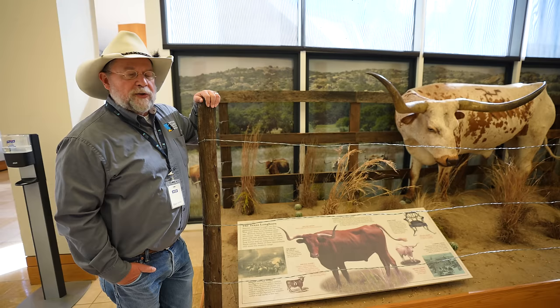But this museum focuses mostly on cowboy and Western culture. And to learn more about it, we're meeting up with one of the museum's curators named Michael, who's gonna show us all around. So the heart and soul of this place is cowboy history. No museum can tell that story as well as we can.